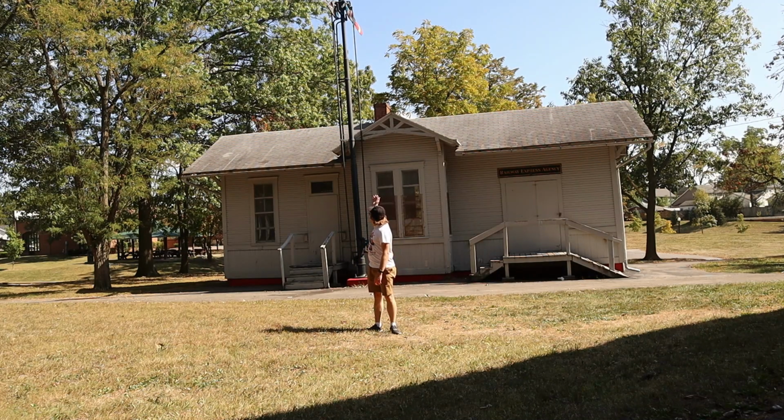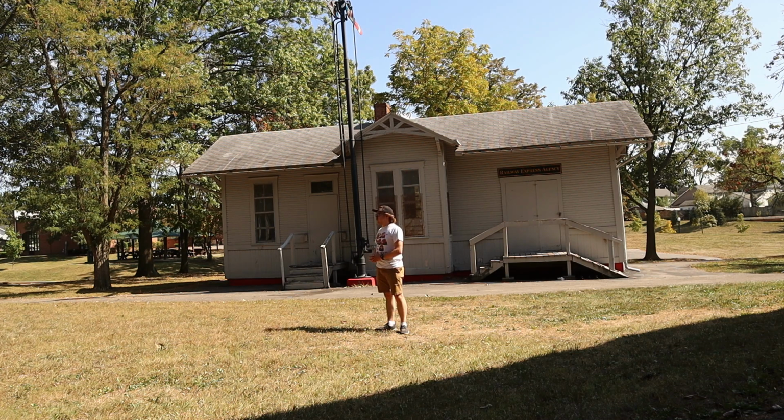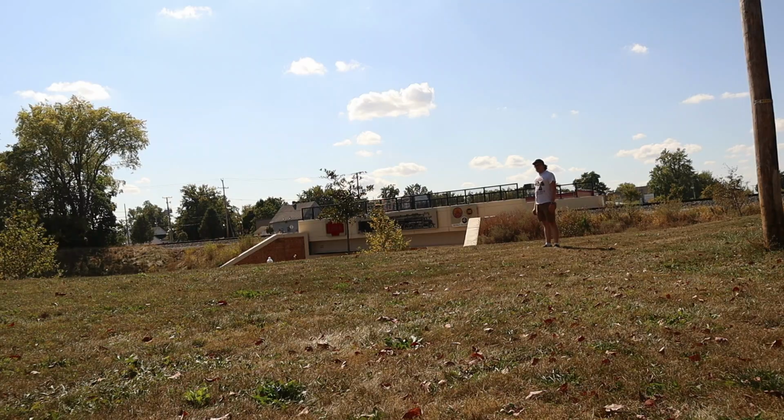Okay, you can see behind me, this is a depot signal used with the depot, and I think it's always been with this depot for many years. Also, it would be used to indicate a train to stop or to slow down or to go, as you can tell by the lights up there. And yeah, you can see behind me this bridge with that kind of mural, I believe that is.